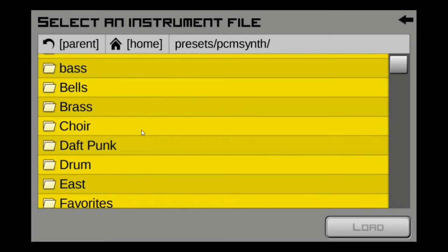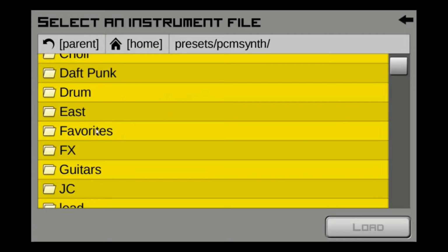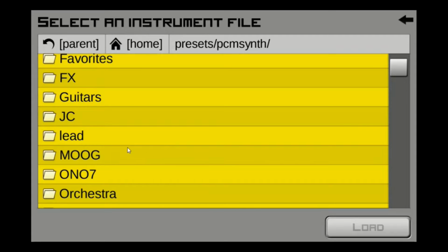They're all there. You put a thing for your favorite so you can be like, oh, this is what I use all the time. Oh, there's some FX, guitars. Here's all my presets I made. This is going to save you such a long time.